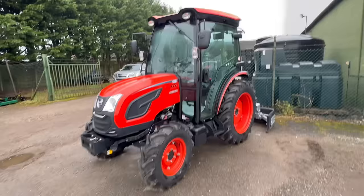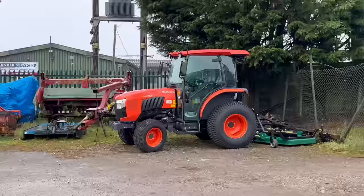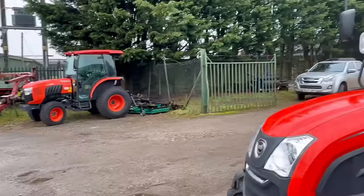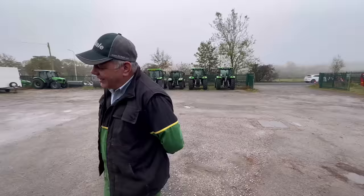Thinking that's a Kubota, but it's a Coyote. 50-20. That's a Kubota. Yeah, Kubota over there, look. Not a lot of difference, is there? With a topper on. Speedy Gonzales in that. It's a bit different to the 8RX I was looking at over there.